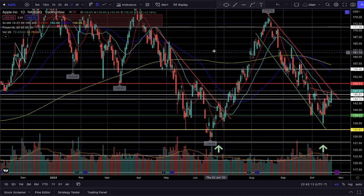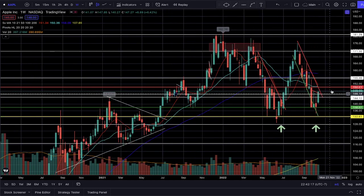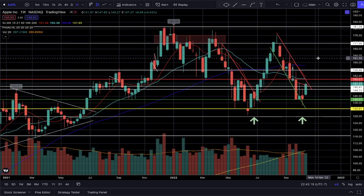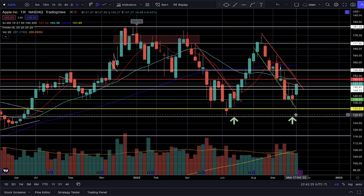Now, on Apple here, we take a look on the weekly time frame now. So with that in mind, we're looking at a very, very nice potential base that is being formed. And if you take a look at my arrows as well, what am I possibly pointing to? Well, we have a potential double bottom, a very, very large macro double bottom.